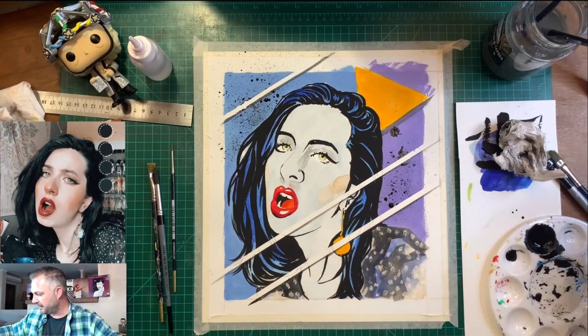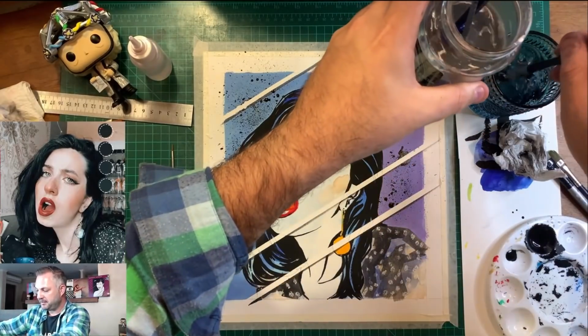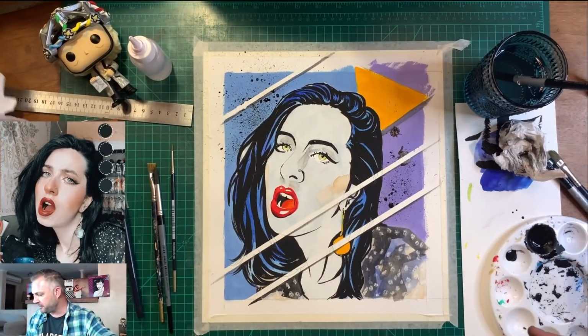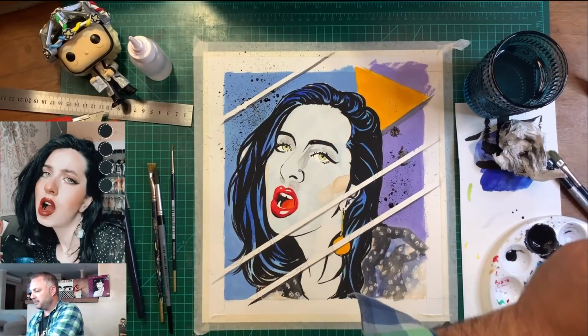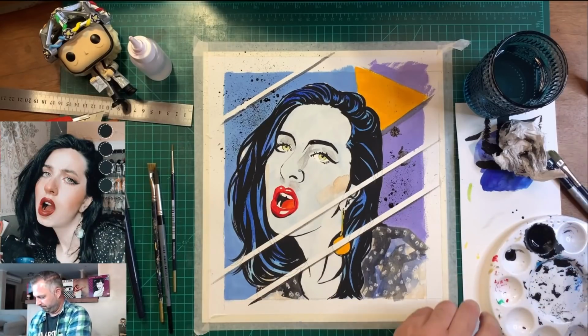Okie dokes. Let's get some clean water. These diagonals need color. Crucial to that whole 1980s strong pop vibe. We want to see some of that color coming through. So, sorry for the dog barking noise. That's Dexter, my mutt, barking outside.